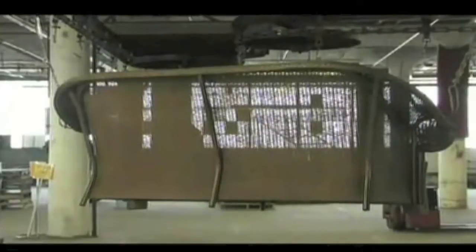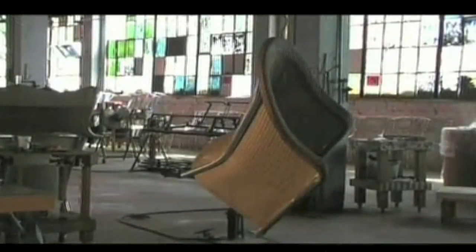The furniture is now fully assembled and taken to the paint shop. Here it will receive 2 coats of the latest technology and environmentally friendly finishing material. Lloyd Flanders finishes feature a high-solid polyester resin-based paint, Durium, which provides a flexible yet durable finish. Once applied, the finish must be cured for 20 minutes at 280 degrees Fahrenheit.